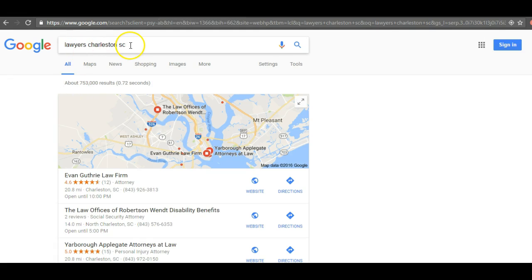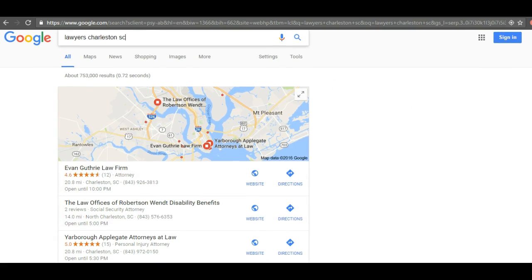Now, Lawyers Charleston SC, this gets about 100 searches on average every month. But this isn't the word I'm going to stick with the whole time. I'm just going to do this for an example, just to show you what this area does and how you rank in it. So this area right here is what we call a map pack. The map pack determines its ranking based off of a lot of factors, actually well over 20.